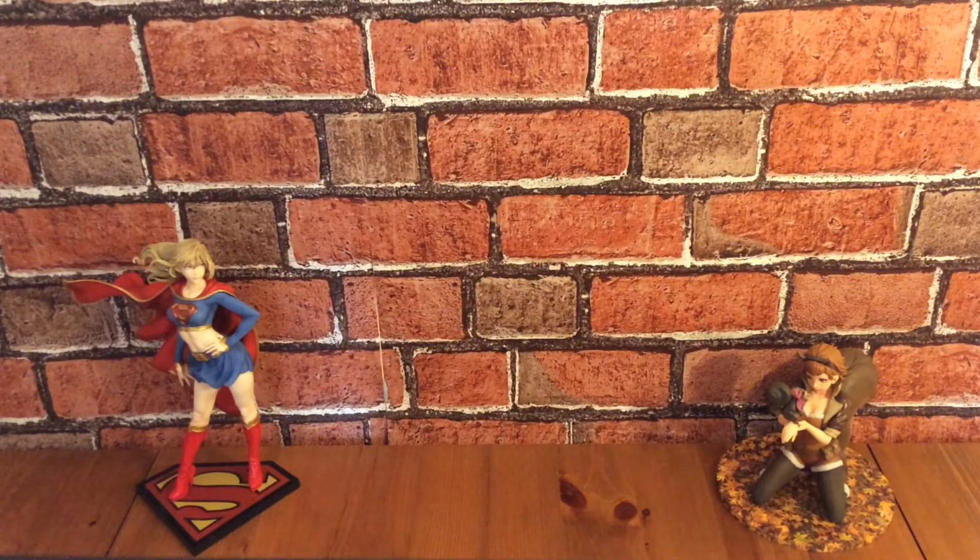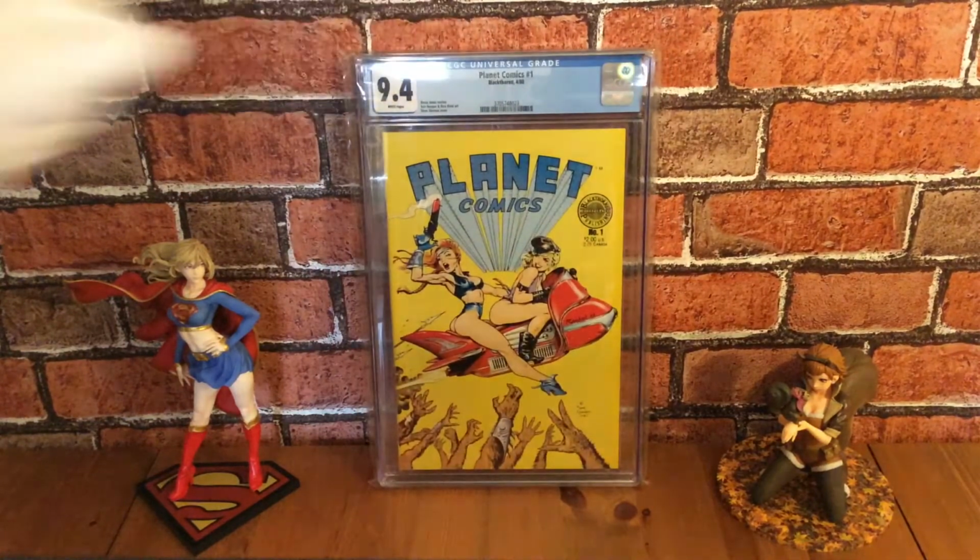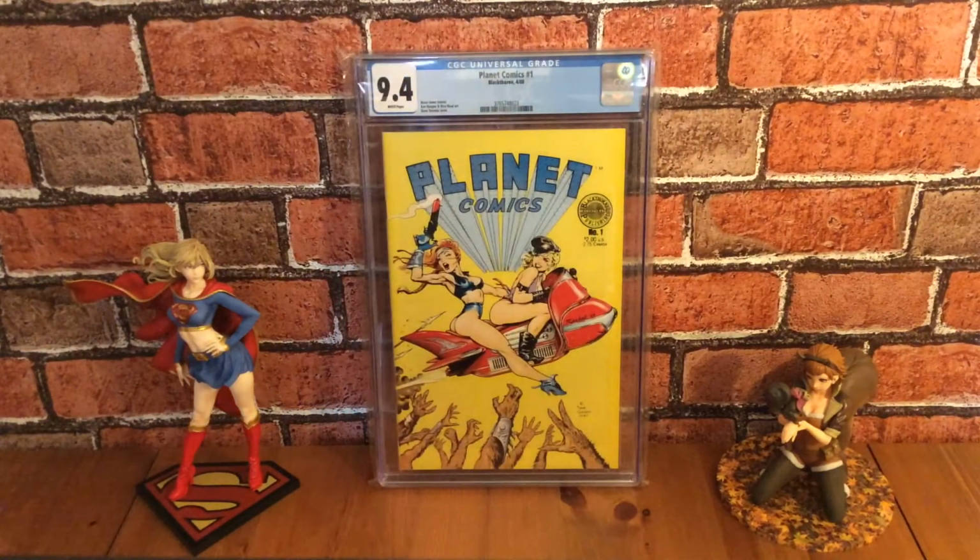Okay, next one I have to show, and I'm going to be showing some books that I've previously shown in my top 50 books. Here we have Planet Comics #1 by Blackthorn Publishing, with a really awesome Dave Stevens cover. I thought I'd pick this one up pretty quick, because this book was starting to escalate in price. And yeah, I believe this is another book that's only going to escalate further in the future. So I just wanted to pick up a copy.